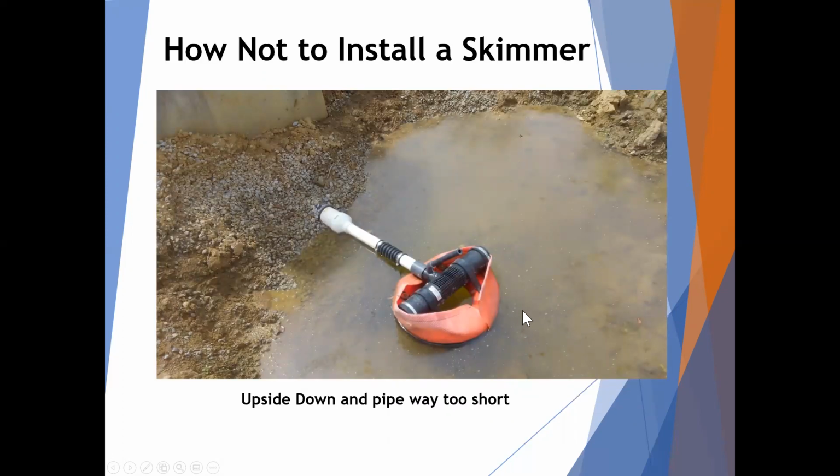We've also seen contractors install them upside down. I'm not sure how they get that wrong, but anyway, they do. But in this case, you also have the flexible coupling here, and you have such a short piece of pipe, unless that pond depth is only 6 inches, that skimmer is not going to float very high. So we try to make it very simple for contractors to install, but unfortunately we have just seen some bad things in the field.